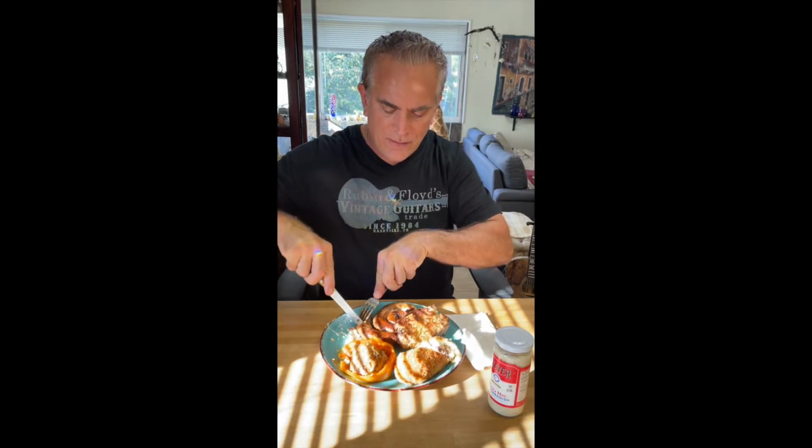I want to show you guys though. I'll cut it in half and then show you. Look at that. It's just delicious. Perfect herbs. I'll give this 8.5 because it's missing, like, fennel. But there you go.